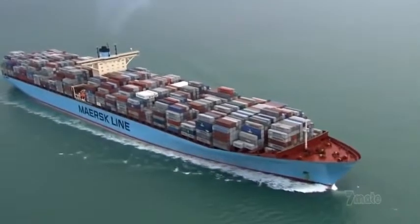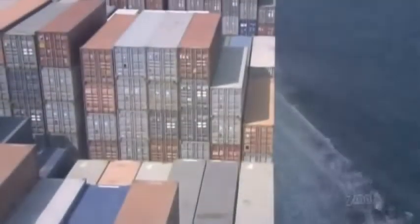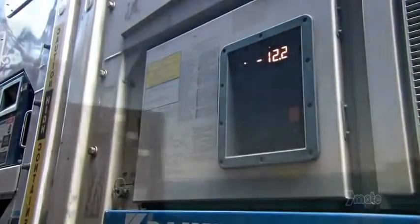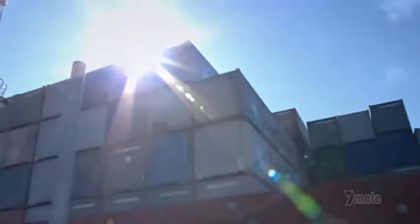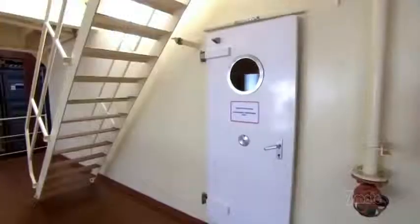Emma is totally exposed to extreme conditions that could wreak havoc on her cargo. Right now, the scorching tropical sun is her biggest enemy. Emma's most delicate cargo, perishable food, is packed in refrigerated containers called reefers. If they lose power, their contents could spoil within hours. Millions of dollars and Emma's reputation would be lost.